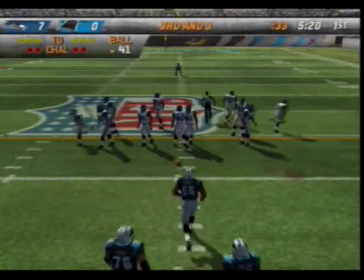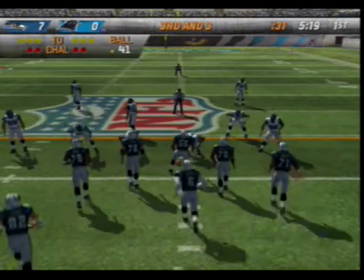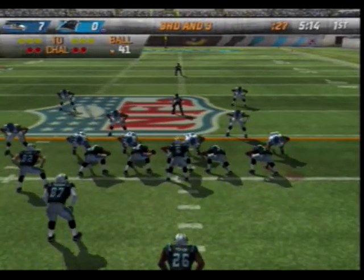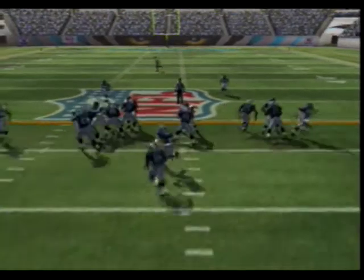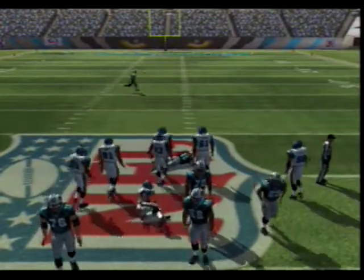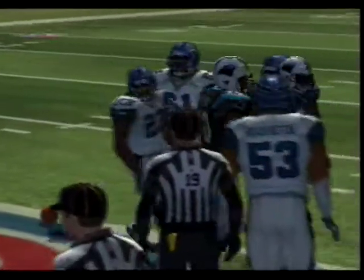Ball on their own 41-yard line. The Seahawks come out in a 4-3. Receives the handoff. Grant is there for the tackle at midfield. And he was able to create a lot of space on that run, John.